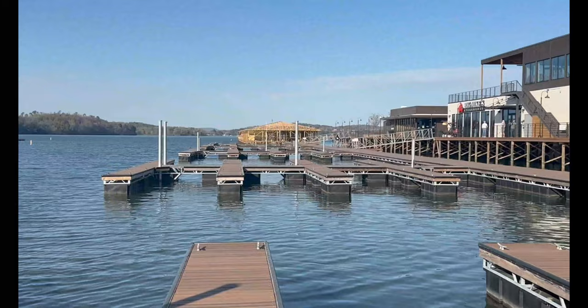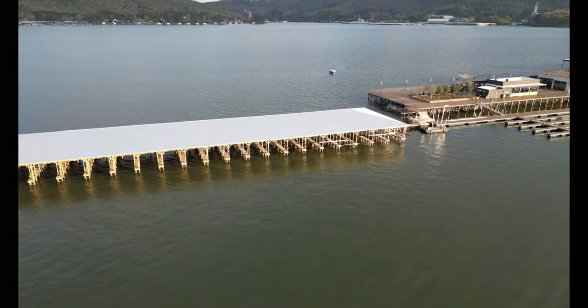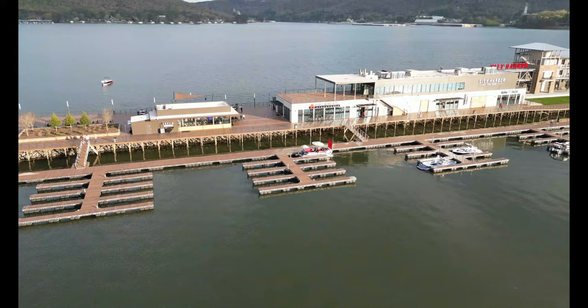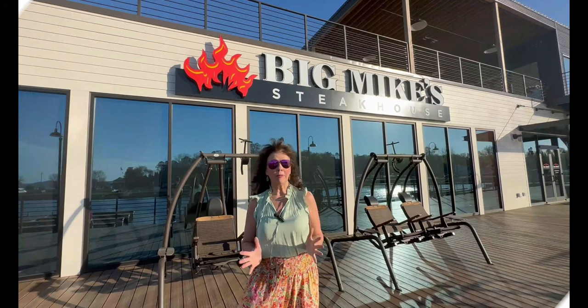So you can travel here by land or boat, and they have tons of boat slips here. And as you can see in the background, they're building even more. A Big Mike Steakhouse here. I'm going to take you in and show you what the inside looks like.